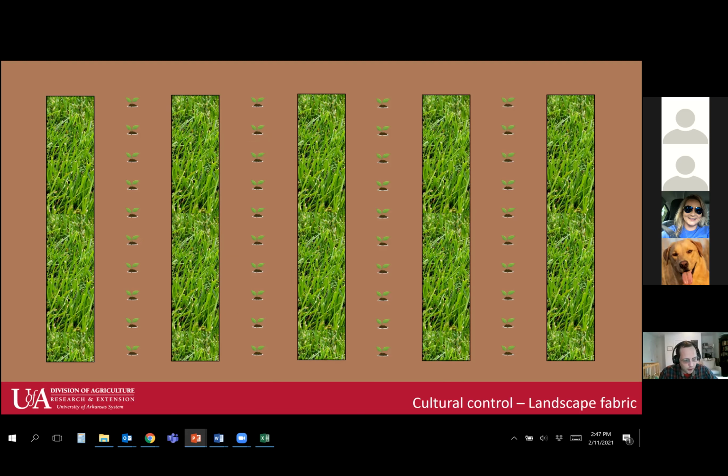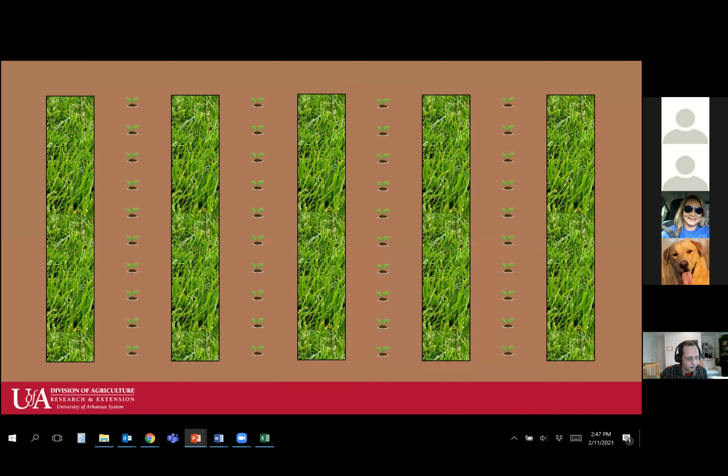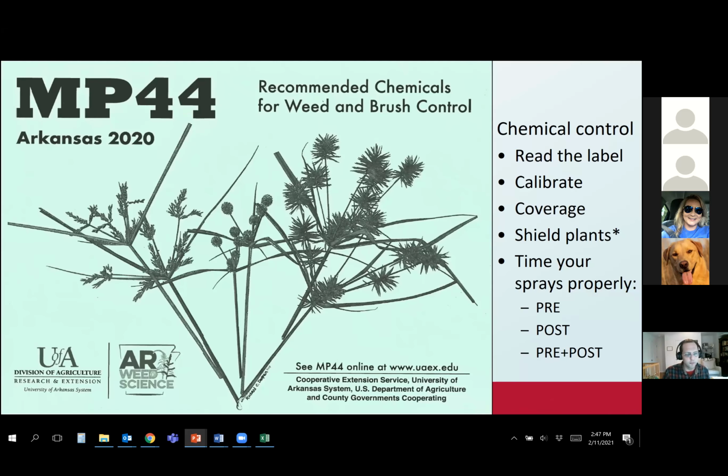Now, the first option I think that you would consider would be, I could introduce some sort of barrier to prevent the weeds from growing alongside my crop. So you could introduce landscape fabric or some sort of mulch system. But if you don't have that as an option, or if it's not wide enough and you have some strips that you need to manage alongside your mulch system, you might need to think about some other intervention. And that's where you might consider chemical control.